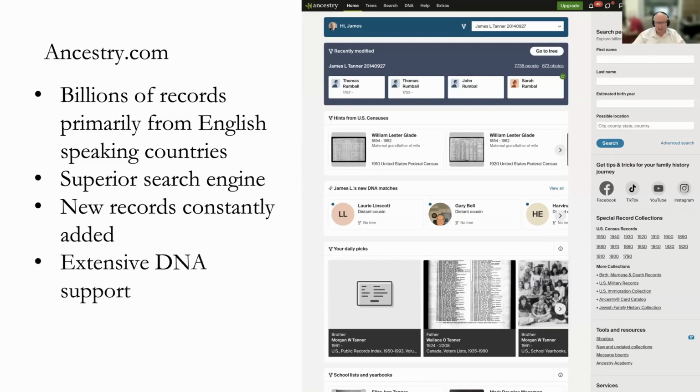The other part of Ancestry that makes it valuable is that it has extensive DNA support. I mentioned previously that having a family tree and a DNA test is how you use the DNA. You don't use DNA in the abstract. It doesn't do you much good. But if you can use it with a large family tree, even if you begin your family tree by building a tree from your DNA supported information, that's helpful. But without the family tree connection, DNA has a much lesser utility than it would otherwise.